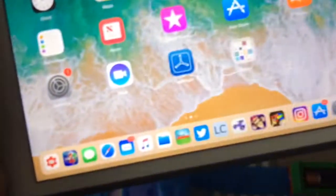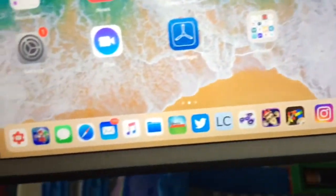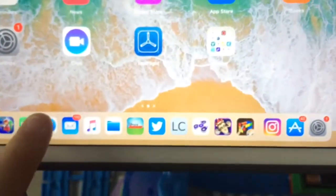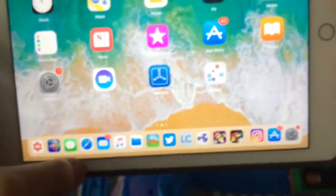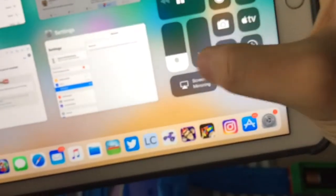More icons in iPad docks. So now on the iPad, you can add about six more icons, like 1, 2, 3, 4, 5, 6, 7, 8, 9, 10, 11, 12, 13. You can now add 13 icons to your home screen dock. So let me go and turn my brightness down a little bit. So now you can add 13 icons to your dock on the iPad now. Pretty cool stuff.